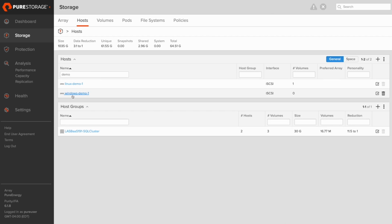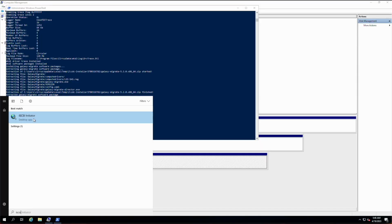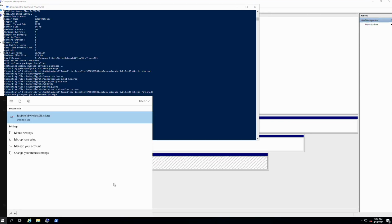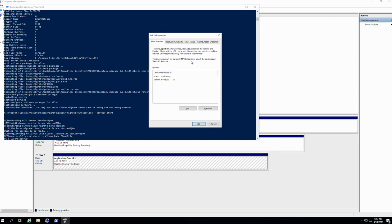From the Pure Storage dashboard, here's our Windows host, and the IQN has already been added. Back at the Windows host, if we go to the iSCSI Initiator, we can see that the Pure Storage target has already been discovered. From the Windows MPIO settings, we can also see our Pure Storage inquiry string has been added to the configuration. So let's continue and allocate the volumes.